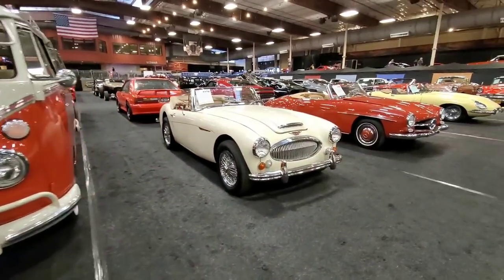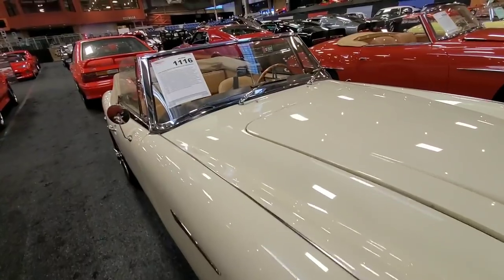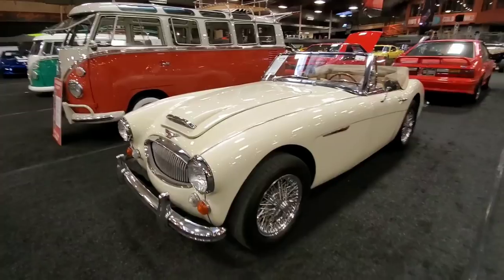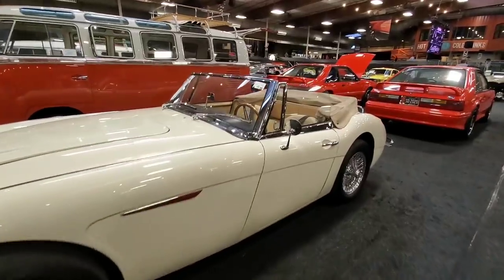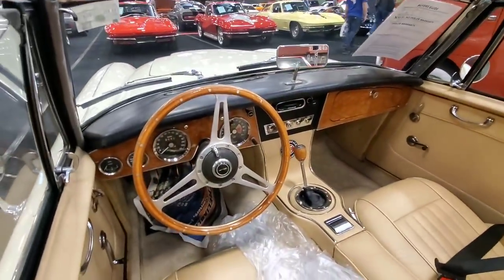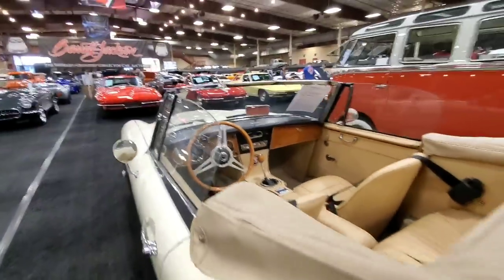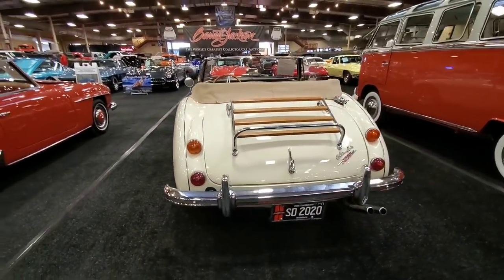All right, we got a Healey. Healey 3000. 66. Ivory white. Nice tan interior with wire wheels. Wood steering wheel. Very luxurious. Oh, I like that picture through the windshield. Look at that, Corvettes. Luggage rack. Healey 3000.